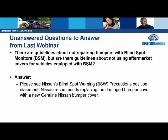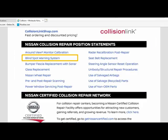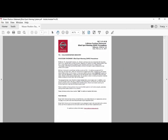So here's what we did. Nissan gave us this as a response, so we went back to Nissan Wholesale Advantage. We selected the option where it says position statements, and it showed us all of the OEM position statements that Nissan INFINITI have. And you'll see here that Nissan INFINITI have a very specific position statement on the blind spot warning system. When you select that, that's where you're going to see Nissan INFINITI's position on repairing bumper covers, precautions, aftermarket, or recondition.